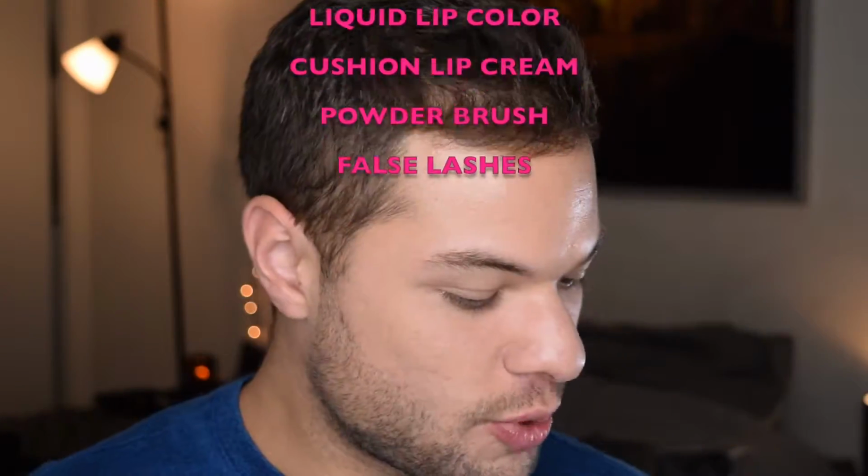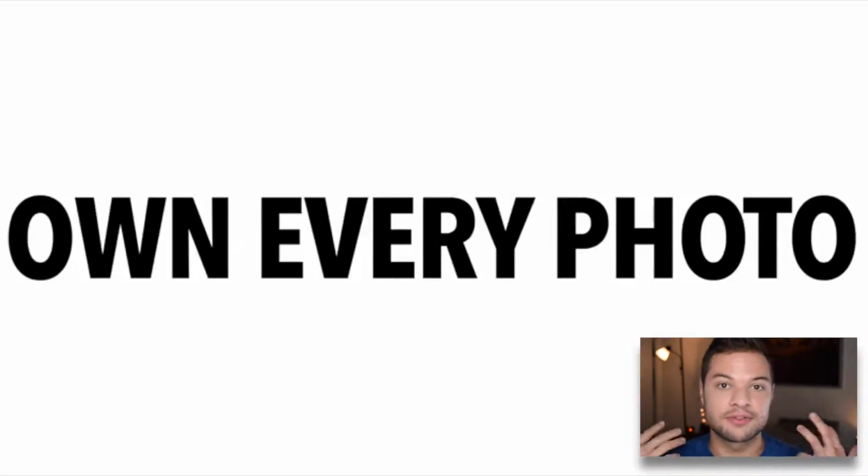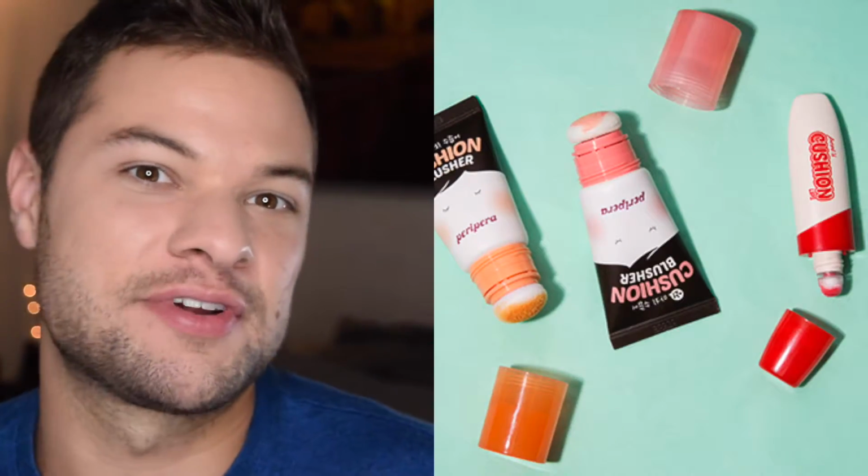I have here 1, 2, 3, 4, 5, 6, 7, 8, 9, 10, 11, 12 products to try, and most of them are brand new to me. It's obvious to me Wet n Wild in the last few years has been coming out with a lot of products that are very trendy. For instance, I found this cushion lip color, which has a sponge tip applicator, and cushion products were all the rage in 2015 in the US. They came over here from Korea.